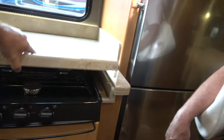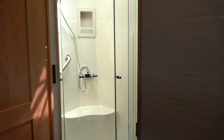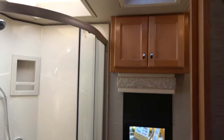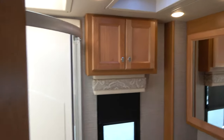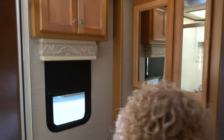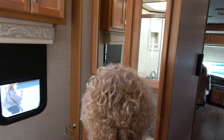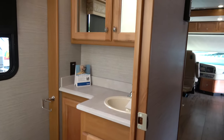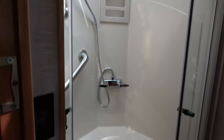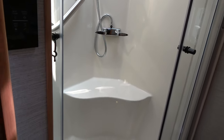So it has essentially our stove underneath there. Mm-hmm. This is the only bathroom. Center bath. Mm-hmm. Good size shower. Nice size medicine cabinet. Yeah. Little bit of shelf, and a seat in the shower.